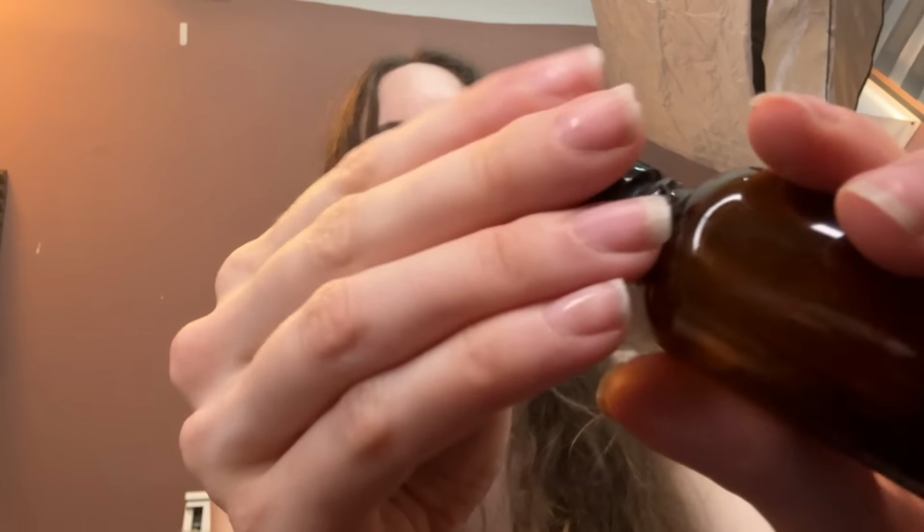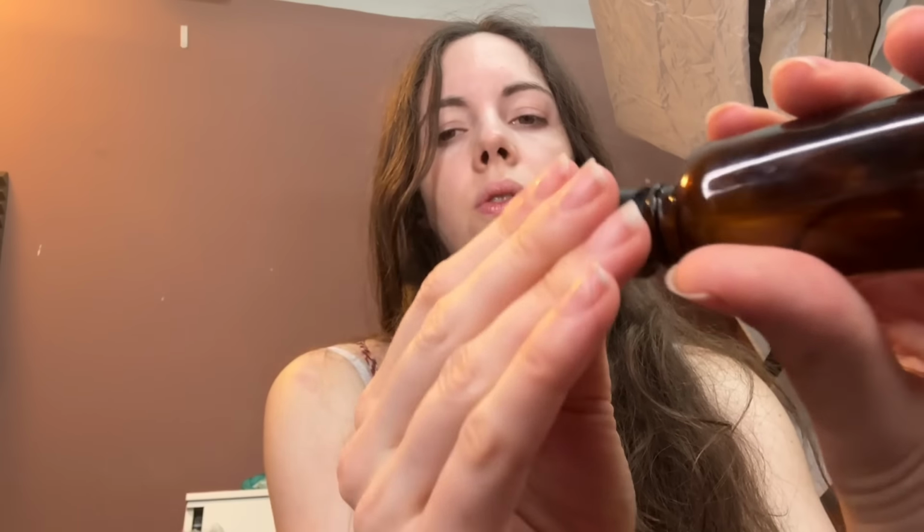Okay, let me see. I see you've got a lot of treatments to do here. There's a little bit of massage, also a bit of grooming. Okay, good. You've been to our salon before? Okay, perfect. I'm just going to put this all over your skin.